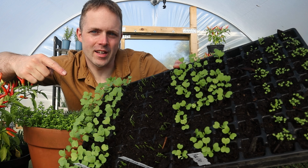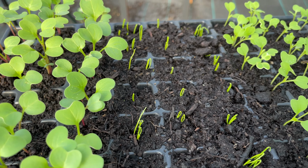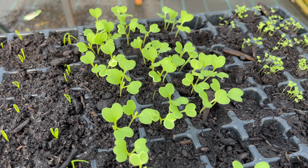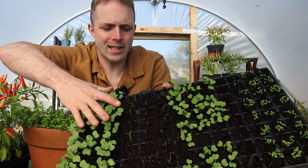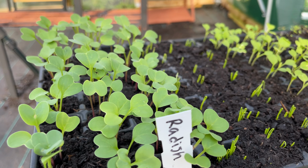You can see the seedlings that I have sown on this channel over the last few weeks are coming up really nicely. You've got your radishes, your spring onion, your pak choy and rocket, and literally in the next week or so I'll be planting these outside. They're all nice and hardy and they've been in a cold polytunnel anyway.